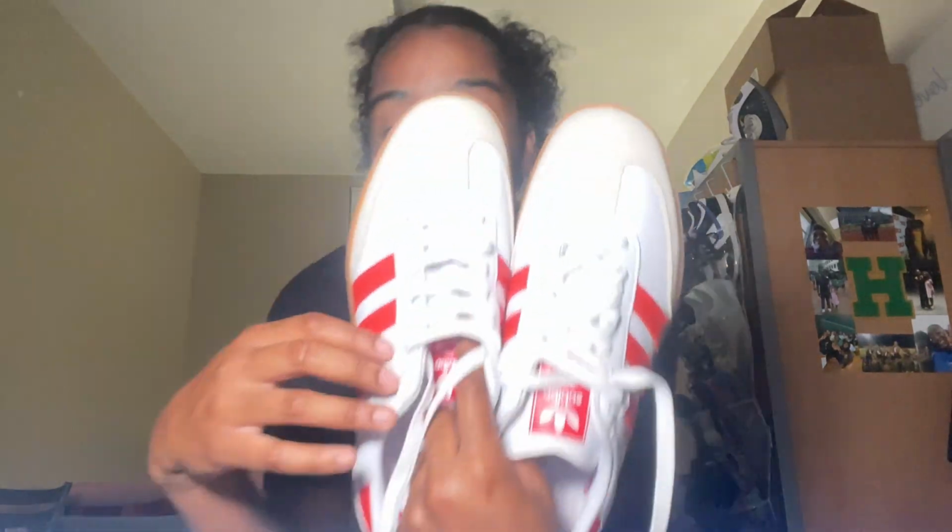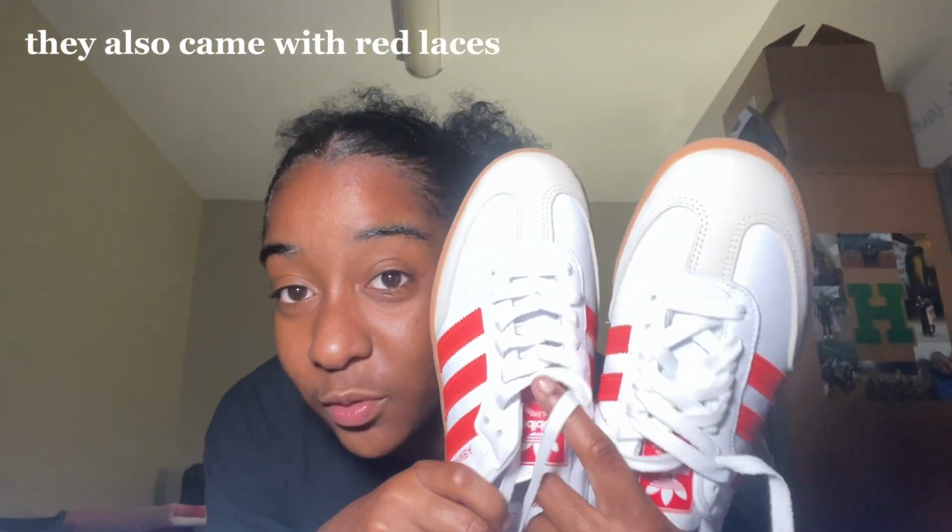I love them. They're so cute. I haven't worn them yet, and I don't plan on wearing them any time soon. And honestly, y'all, I put on the laces two different ways. I don't know which way I want them to go.